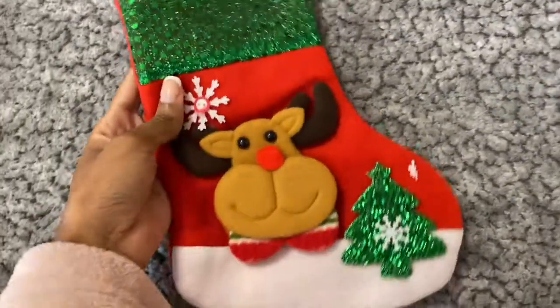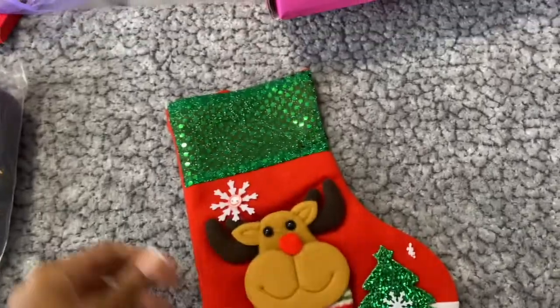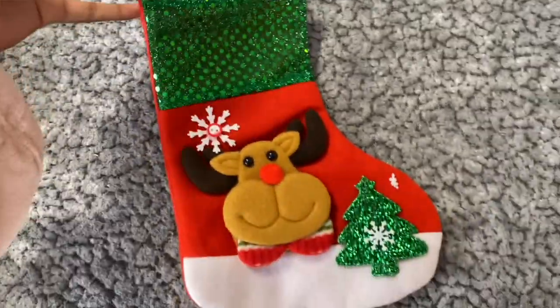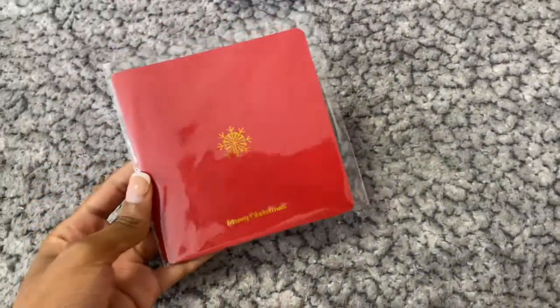But look how cute it is. Got a little reindeer. It ain't even no basic stocking, y'all. They didn't send no plain little stocking. It's all decorated and everything. Got the little reindeer and the snowflake and the sparkly Christmas tree. So cute. And it's functional, like you can use it. It's got a little loop, you can hang it. But it's not Christmas no more, so if you order from them now, you won't get that in your package. But yeah, and then they also sent, y'all, a cute little Christmas card.